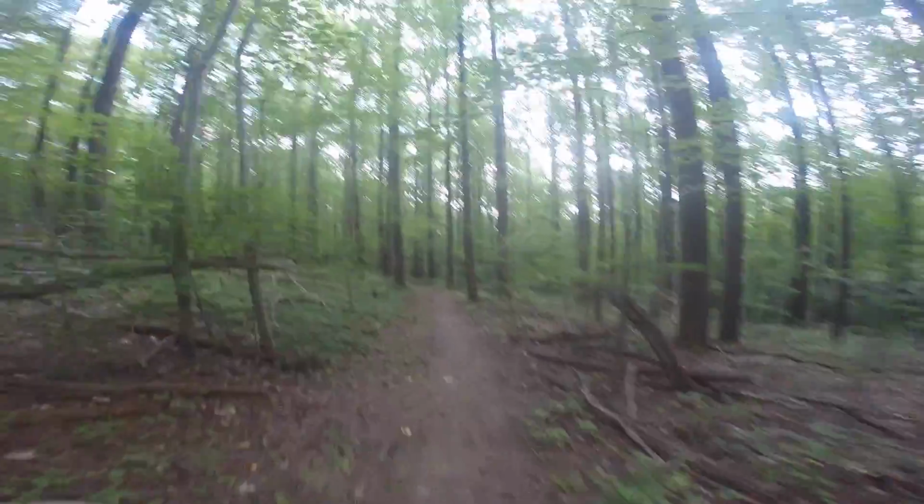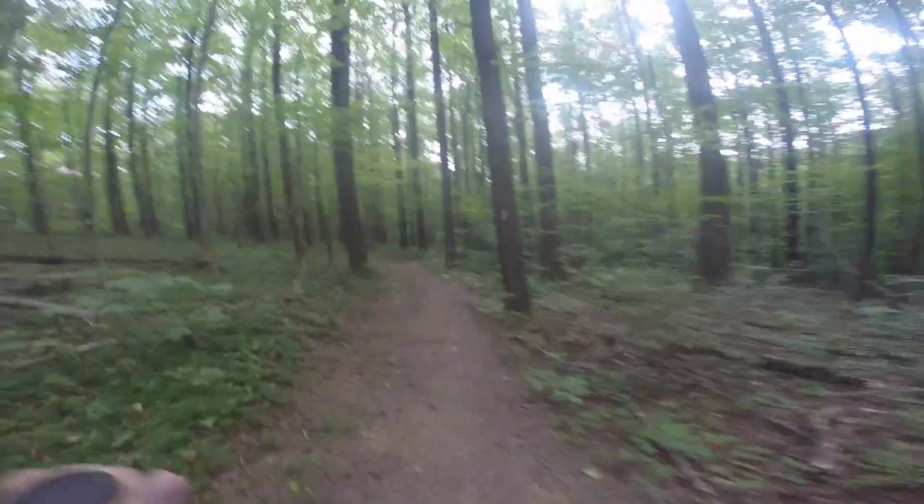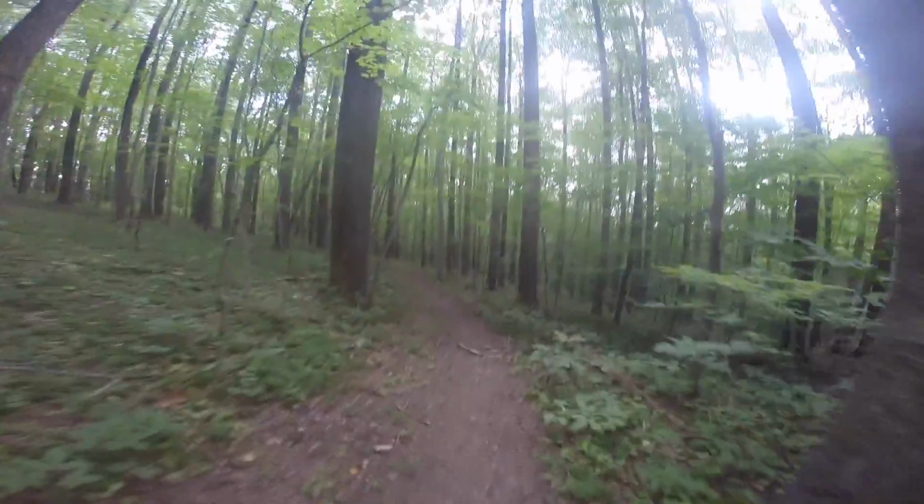There probably were a couple stream crossings before, but I've seen that they put in some drainage pipes and stuff like that to make sure the trail doesn't get washed out, which I'll give them an A+ for that. Everything else seems like it's maintained very well.